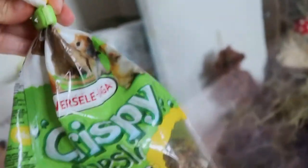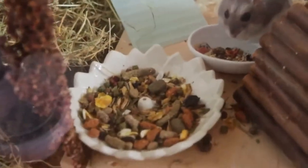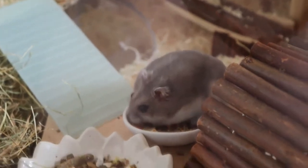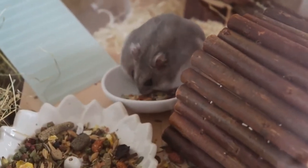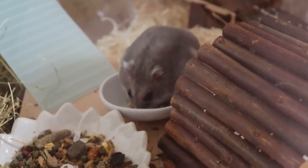And this one is this one. And she doesn't eat everything inside here. So I really think it's a waste of food and stuff like that. So I hope that she's gonna take everything inside here instead. It seemed like she really liked this one. So I'm so happy with it.